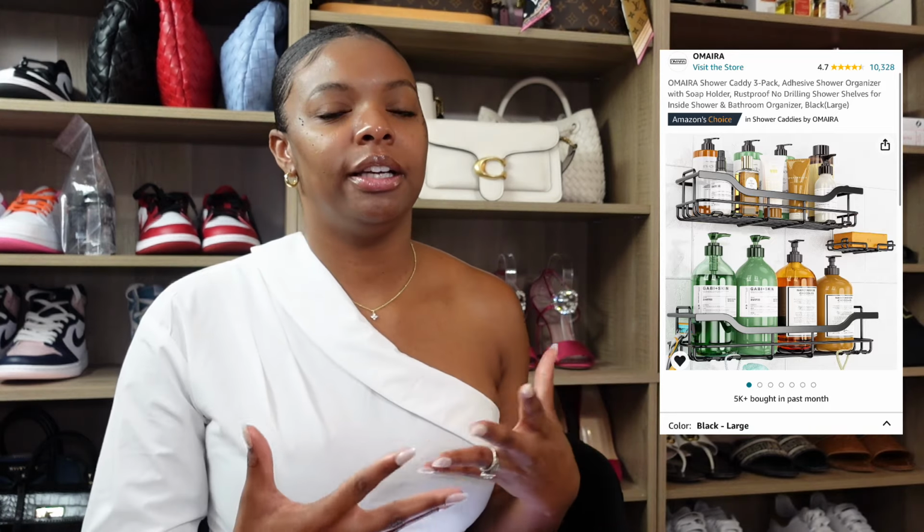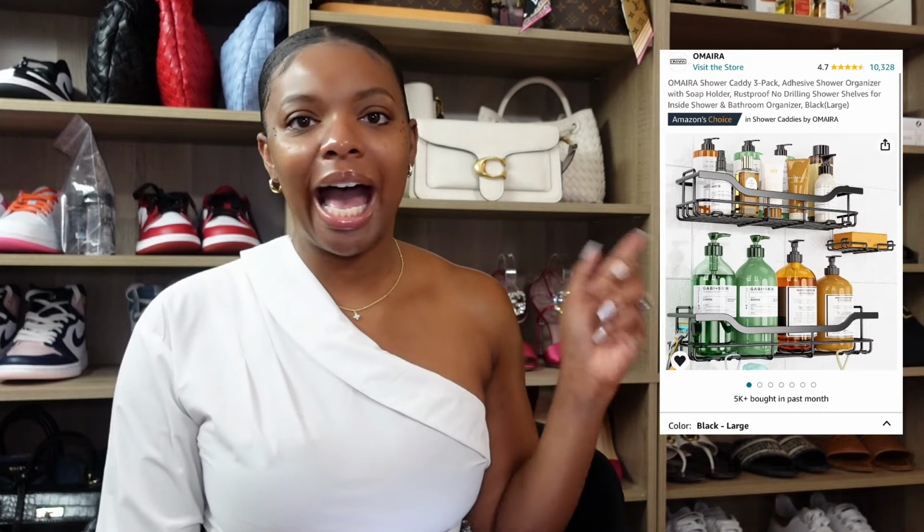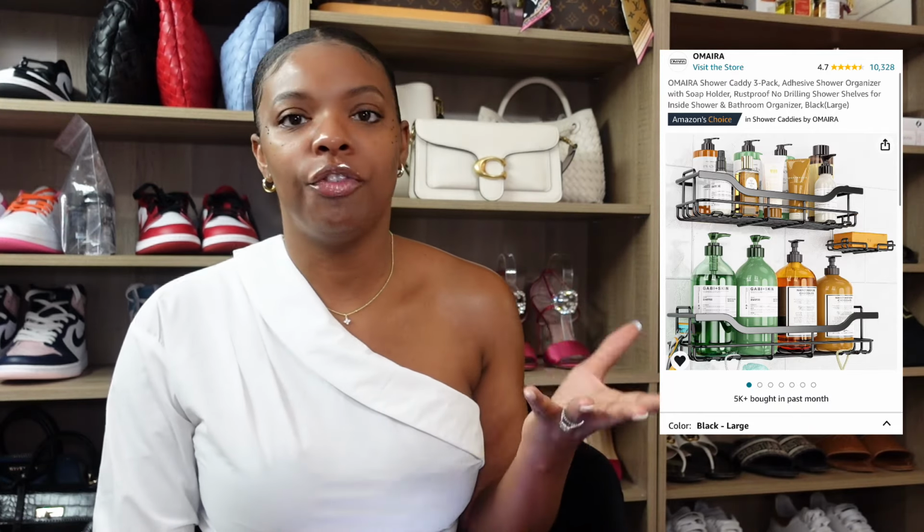So this next thing that I actually have ordered is a shower caddy. Now most showers, as you know, if it doesn't have a built-in shower niche, then you don't necessarily have anywhere for your soap or anything like that to go other than sitting them around the tub, and that just gets kind of messy to me.